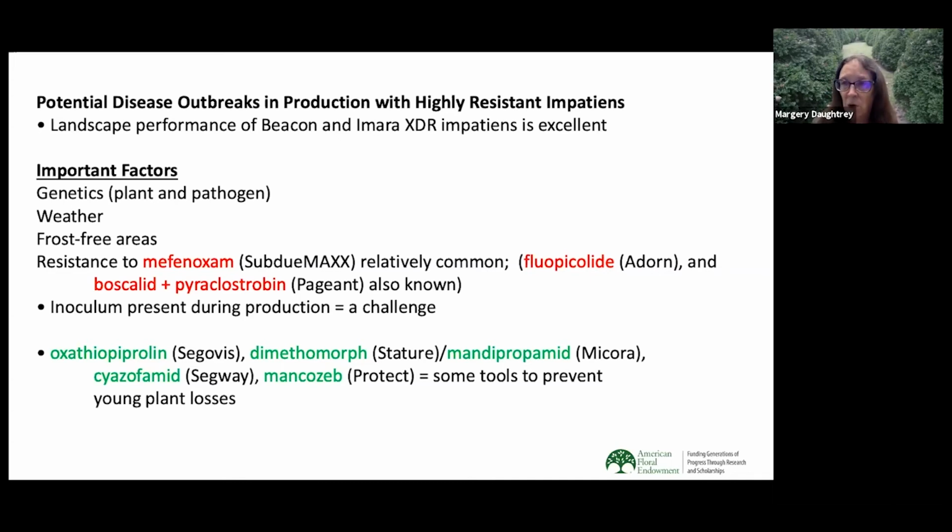They can be part of a program, but don't make them the backbone of your program when you're trying to get disease management in the greenhouse. If there is inoculum already present in your greenhouse and you're trying to grow the highly resistant Impatiens, that's going to be a challenge for them. It's much better if you keep other Impatiens far, far away from the Imara XDR and the Beacon Impatiens, because otherwise they're supplying inoculum and increasing the chance that those resistant plants can become infected.